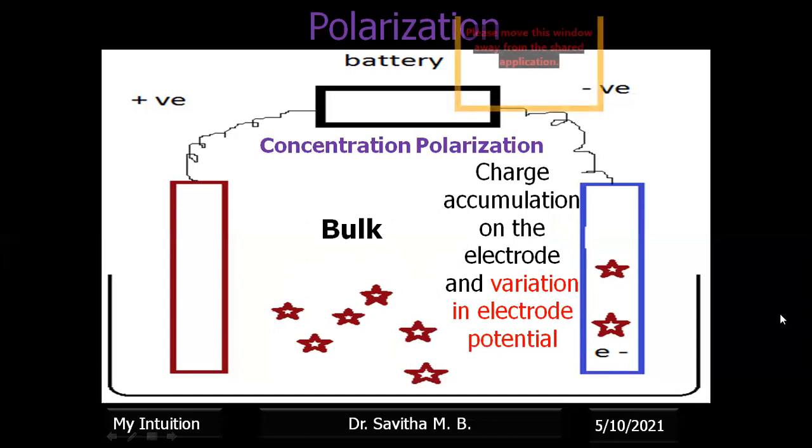Variation in the electrode potential means, suppose we are considering the reduction potential. We say this metal has a certain reduction potential, and by knowing the reduction potential we can understand at what pace, or to what extent, it accepts electrons and undergoes reduction. But in this case, even if you have chosen an electrode which has a high reduction potential, if there is no availability of metal ions, the reaction will stop even though the electrode potential is high. Such a variation in the electrode potential due to the unavailability of metal ions from the bulk at the electrode surface is called concentration polarization.